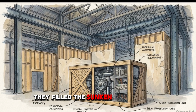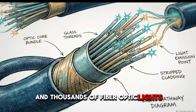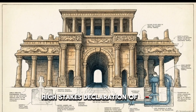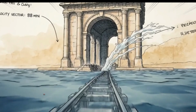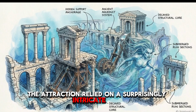They filled the sunken ruins with CGI projection screens, complex animatronic figures, and thousands of fiber optic lights to guide the boats through the reef. Journey to Atlantis was SeaWorld's ultimate high-stakes declaration of war. They stepped directly into the realm of immersive fantasy design, determined to prove they could beat the industry titans at their own game. The attraction relied on a surprisingly intricate plot.